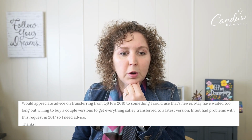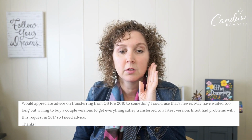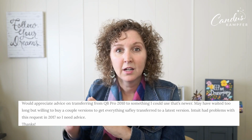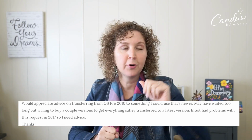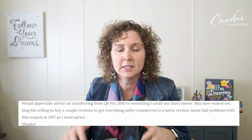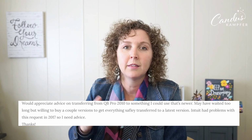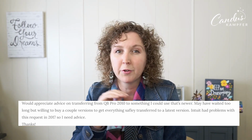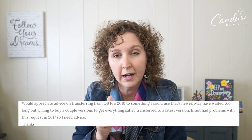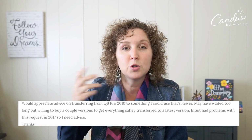Would you appreciate some advice on switching from Desktop Pro 2010 to the newest version? Okay, so sometimes people think when I go to upgrade from a really old version to a new one, maybe I need to find incremental versions to upgrade to. That's not true. What you want to do is back up your QuickBooks, on whatever version you're using, on an external drive so that it's off of your computer, ideally. And then you just upgrade it.